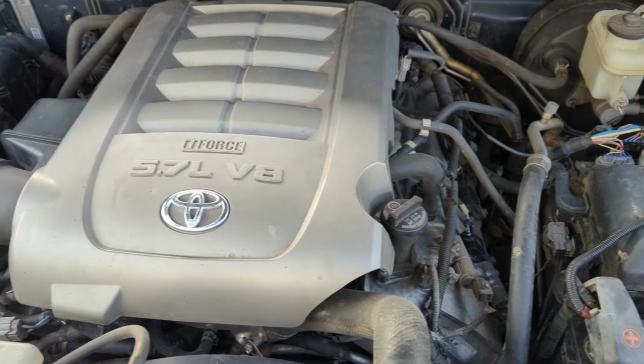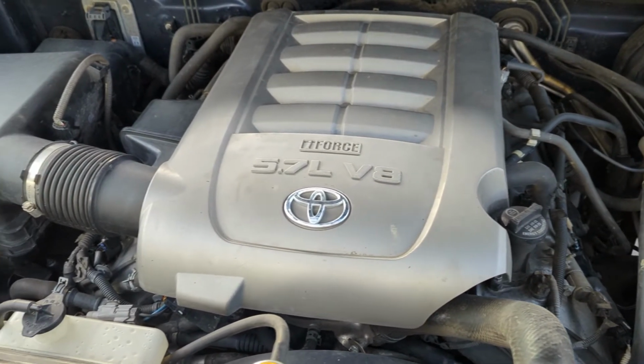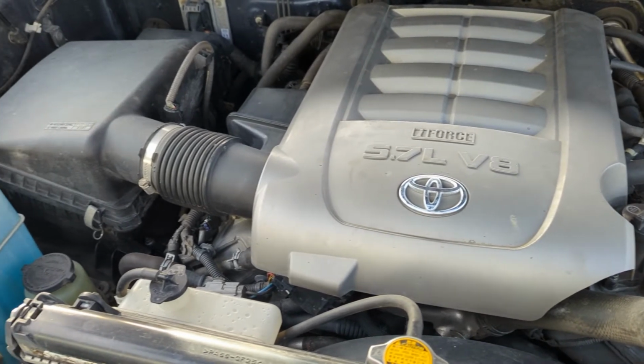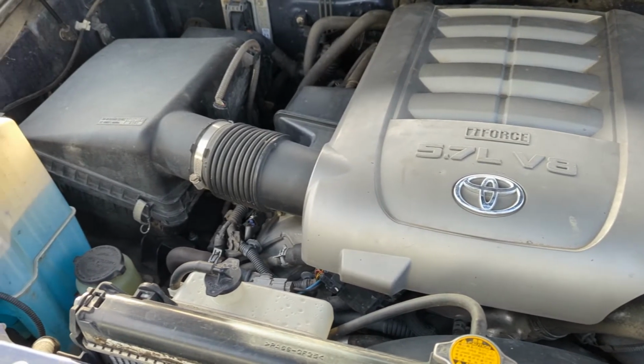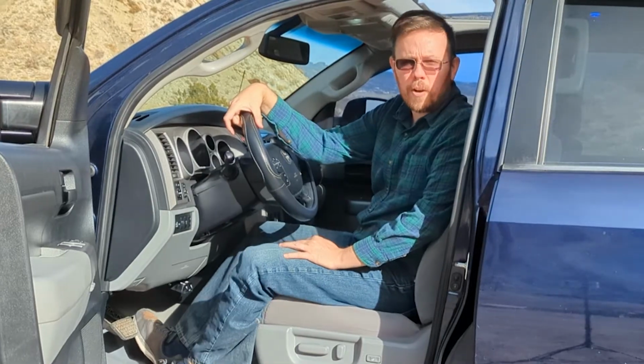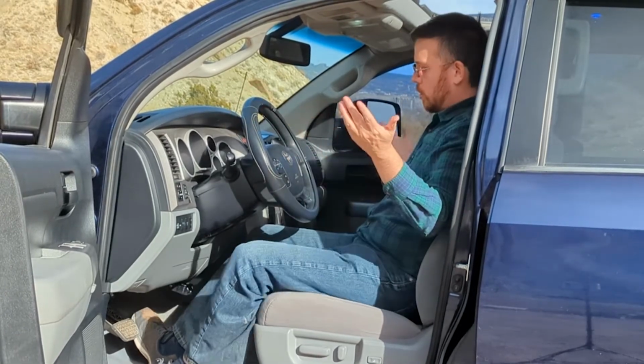All right, so what you guys are looking at right now is a 5.7 liter V8 from the 2010 Toyota Tundra. And in case you're wondering, it makes 381 horsepower and a whopping 401 foot-pounds of torque. All right, so I'm in the front seat right now, and remember, I am 5'11". So let's check out the space.